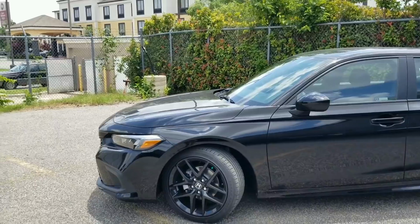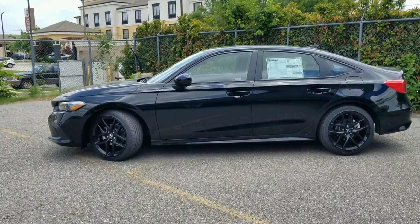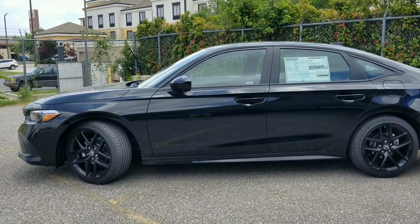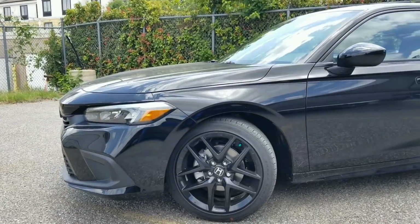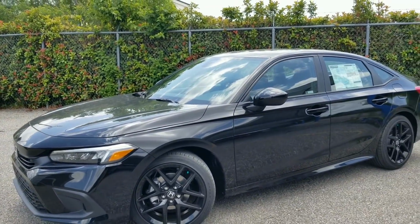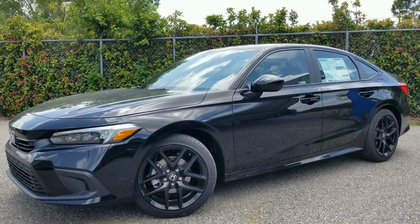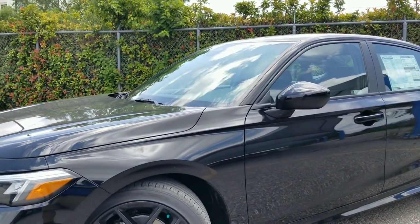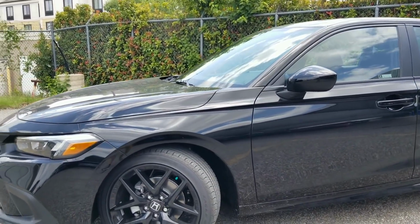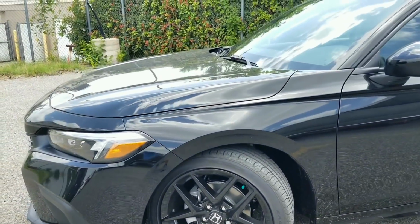So right off the bat, let me go ahead and step back a little bit so we can see a little bit of that side profile. I love the wheels. As everybody knows, I love the color black, so I love the black on black look. It just needs a little bit of window tint, but with this sunny day that we're having, it already looks like the windows are tinted. We have added the wheel locks on this one. I just wish they were the black chrome looking wheel locks as well. But again, just a little touch that would make it perfect.